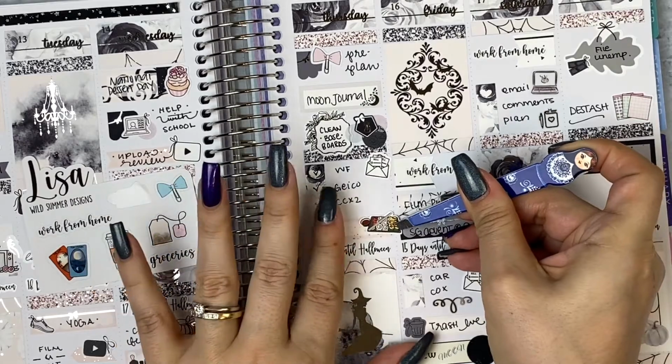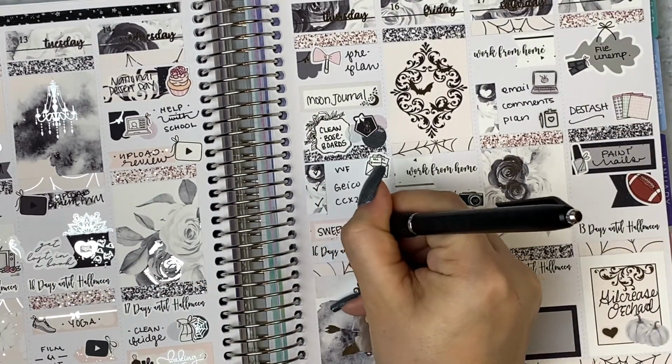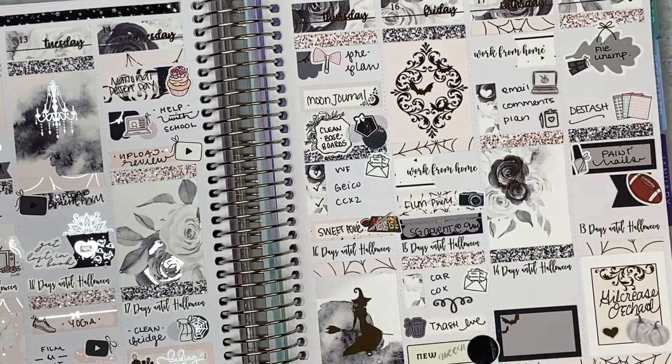Then I'm going to take a little small box from the kit and one of my stickers from my Wild Summer Designs sampler. That is the sushi sticker, but we had poke, which is sort of the same thing. It's kind of like sushi in a bowl.